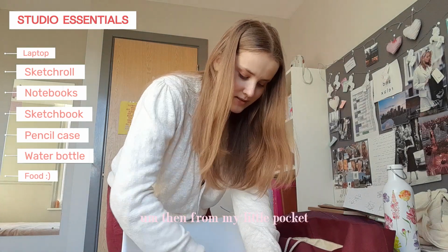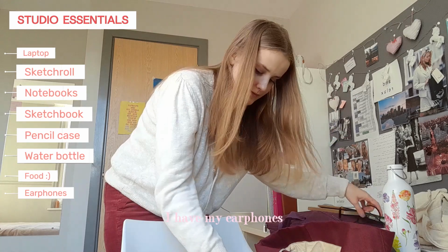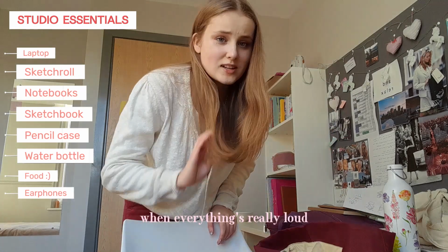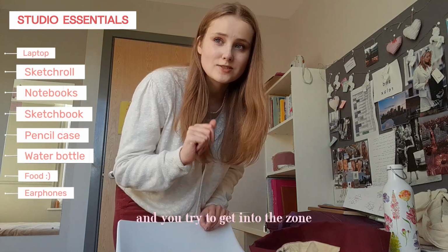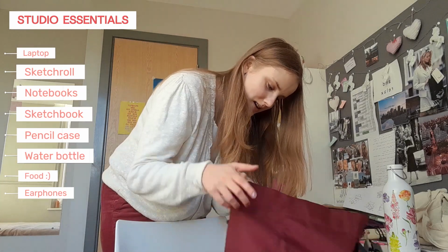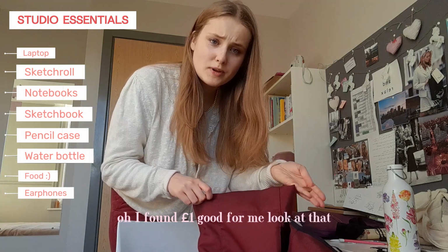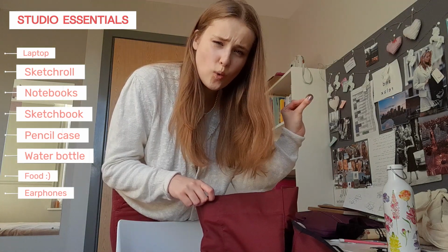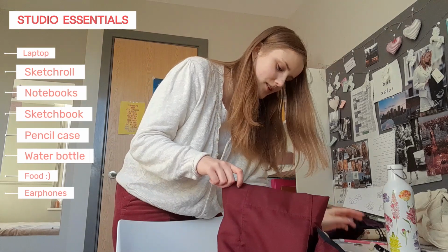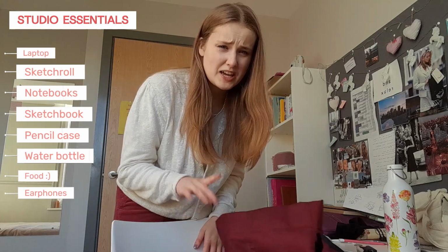And then from my little pocket, I have my earphones. Very important in the studio when everything's really loud and you're trying to get into the zone. Face mask, obviously. And yeah, that's pretty much it. Oh, I found a pound. Good for me. Look at that. Anyway, right. I'll put these things away and then I think I'm gonna eat something.